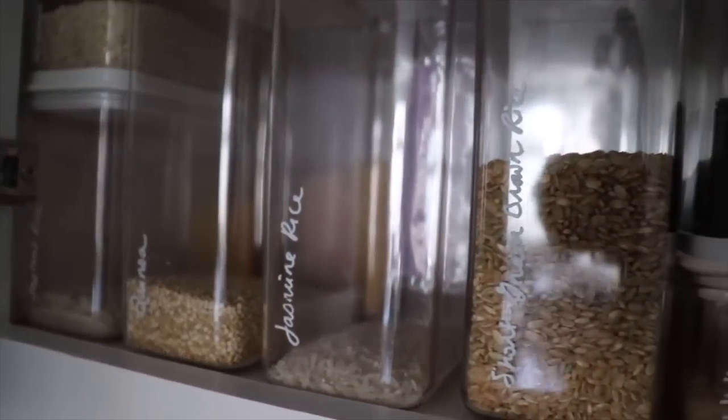Got the cans down here, got the dry goods here. We are short on all kinds of rice, except for the short grain brown. We have a lot of that, but need to buy some new jasmine rice and some new basmati rice. That's next on the list.